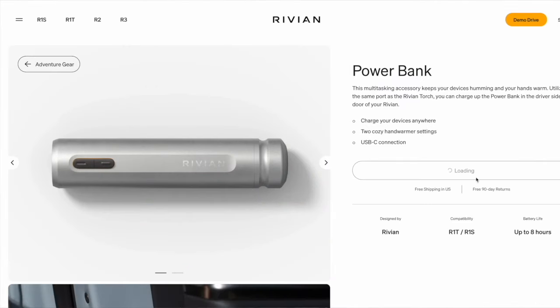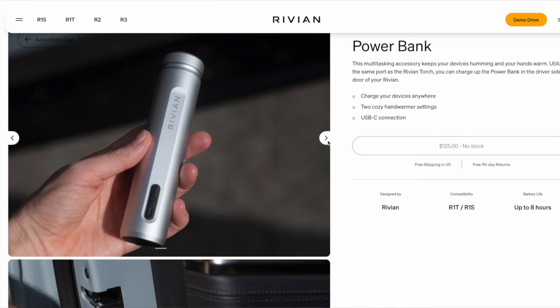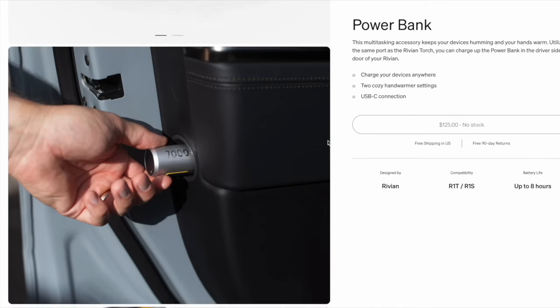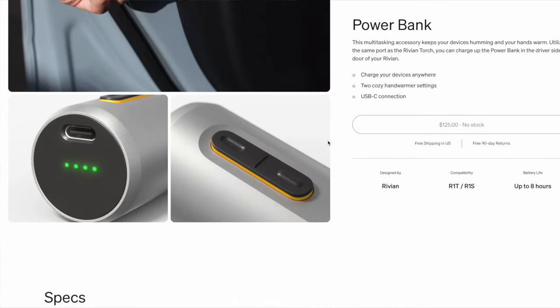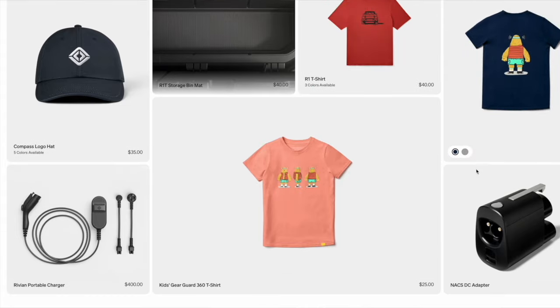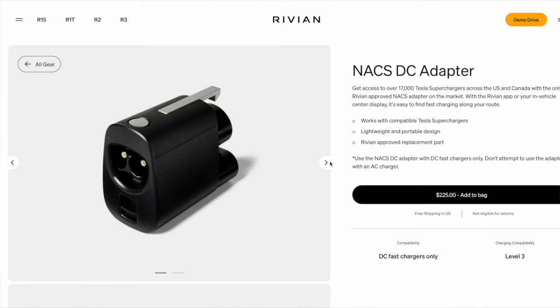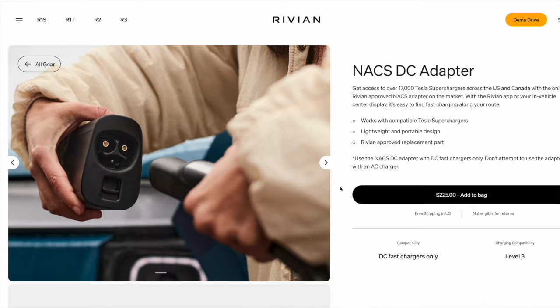They've also launched a really cool power bank that doubles as a hand warmer, using the same port as the Rivian flashlight for recharging, along with a new R1 t-shirt. Most notably, they've added the controversial NACS adapter to the store, which many R1 owners haven't yet received as part of the free incentive program.